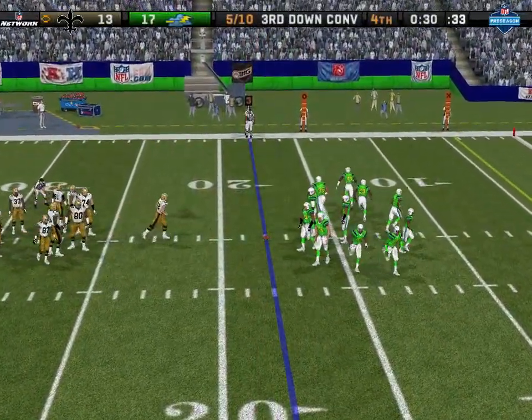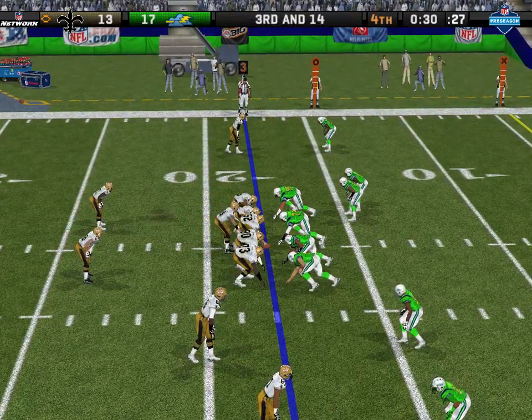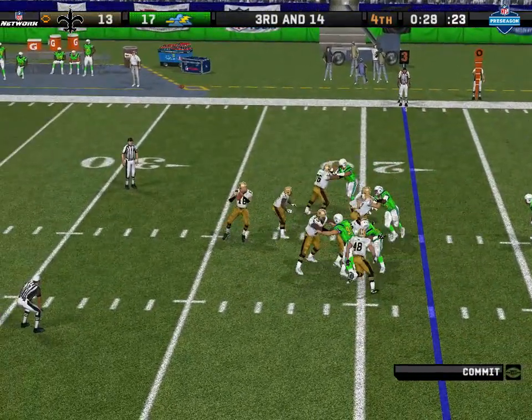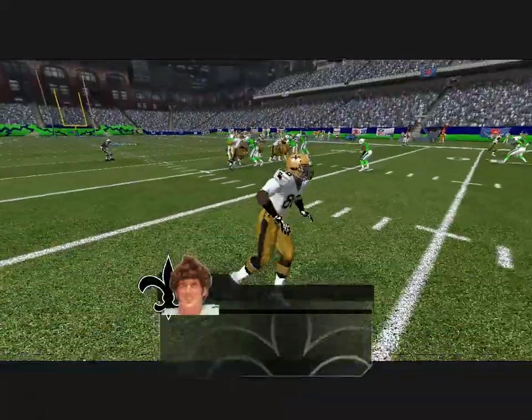Ninth play of this drive. Ball on the 18-yard line. It's showtime, baby. The offense has been stepping it up on third down all day. Don't be fooled now. With the pass, and it's caught. Touchdown, Saints.